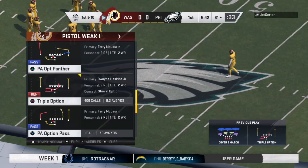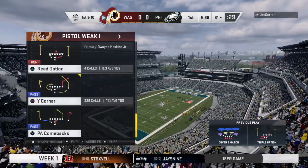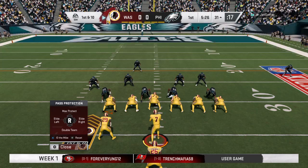A pickup of 44 yards on the play. And the Redskin first down. So the big play changes the complexion of things. Here's 1st and 10 just outside the 30.